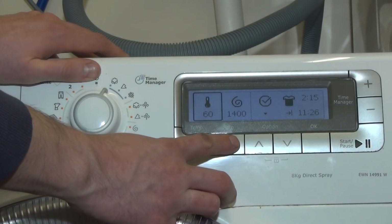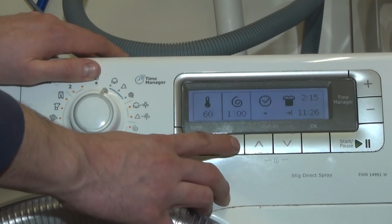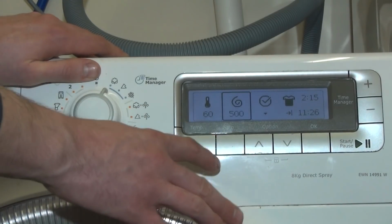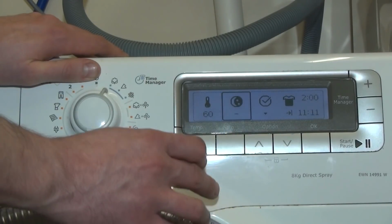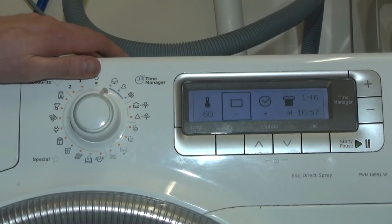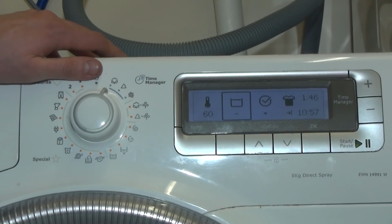We've also got a spin cycle. You can have a spin choice of 1400, 1200, 1000, 900, 700, 500, off, night cycle, or rinse hold. So I'll explain. If you select no spin, you will add on a few rinses.